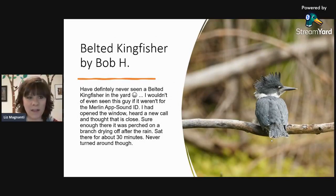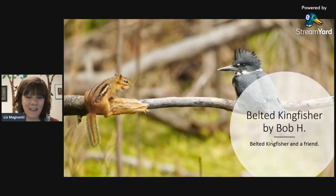And some other sightings. Here's the belted kingfisher that Bob had sent in a couple weeks ago. He said he definitely had never seen a belted kingfisher in the yard. "I wouldn't have even seen this guy if it wasn't for the Merlin app sound ID. I had opened the window, heard a new call, and thought, that is close. Sure enough, there it was perched on a branch, drying off after the rain. Sat there for about 30 minutes. Never turned around, though."